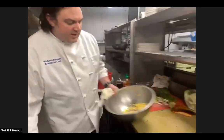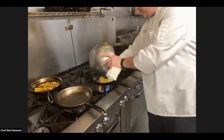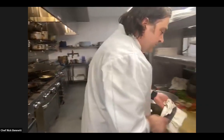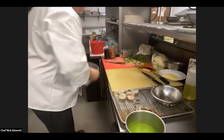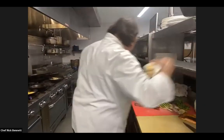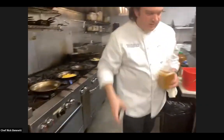So this one I don't want to start on high heat just because I don't want this corn to color. I want this to be a vibrant yellow. So in this case, I'm going to use just corn, a little bit of heavy cream, and ras el hanout, which simply translates to top shelf spices. That's my understanding of the translation.